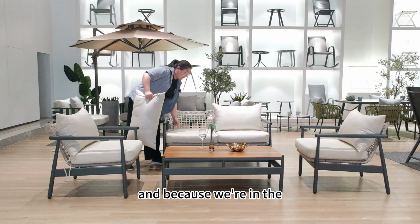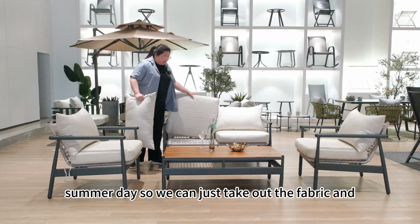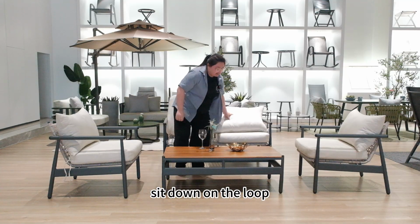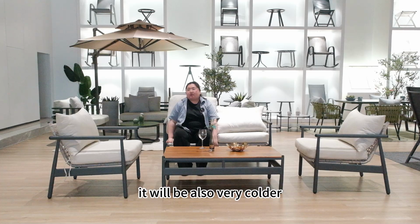And because we are in the summer days, we can just take out the fabric and sit down on the loop. It will also be very cool.